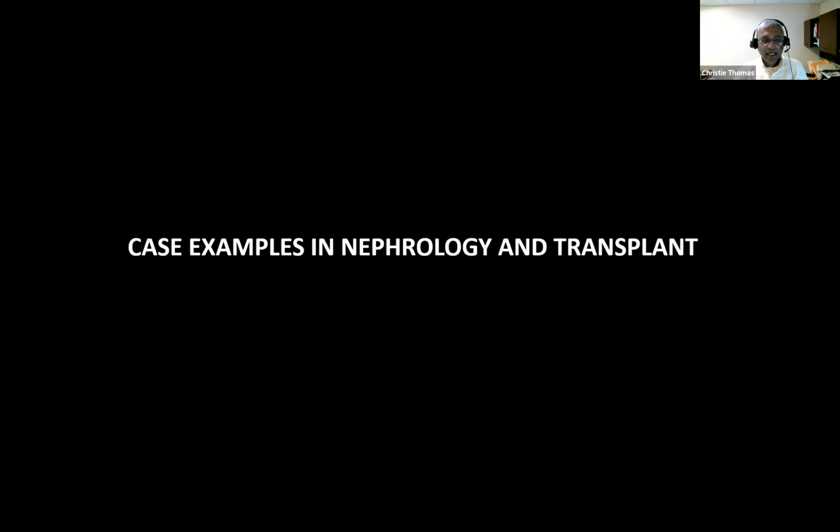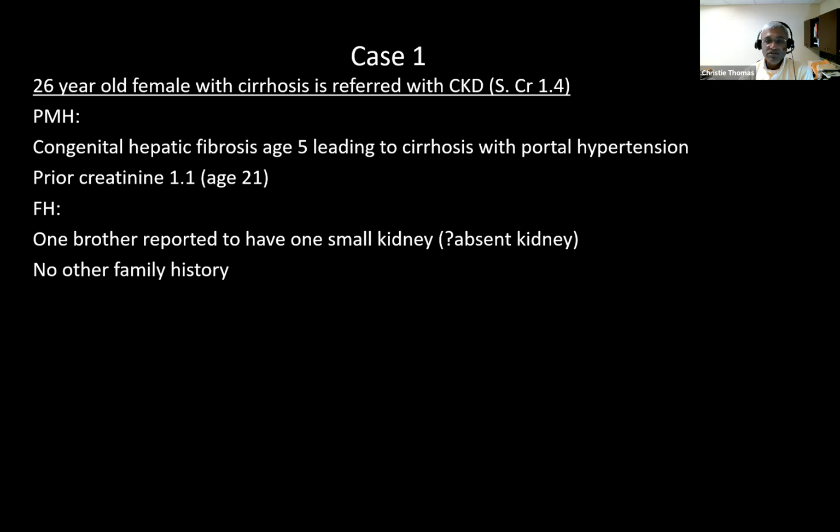So bottom line, at least in Europe, the studies suggest that 20 to 25% of the patients on a waitlist may have a genetic kidney disease. Now for some case examples in nephrology and transplant. So this is a 26-year-old female with cirrhosis who's referred to us with chronic kidney disease, a serum creatinine of 1.4.